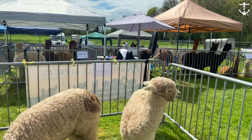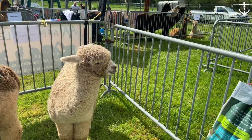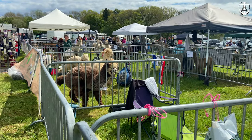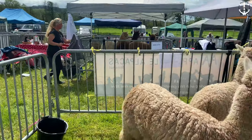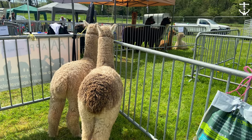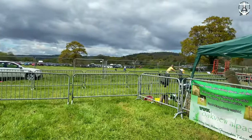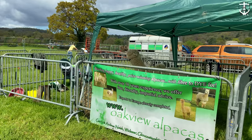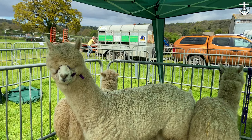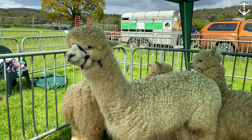Which ones? Oh yeah, those ones. Oh, there's some more in the shade over there. That's a big one. Okay, so that's a big one.